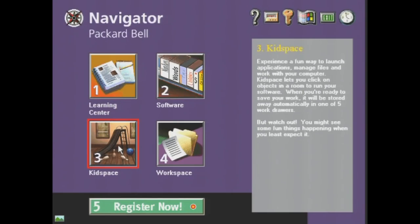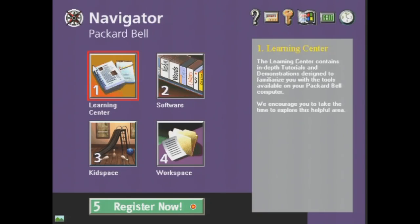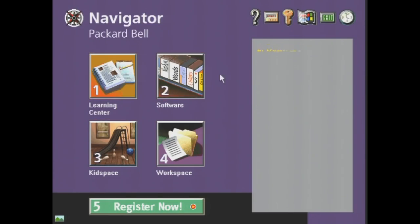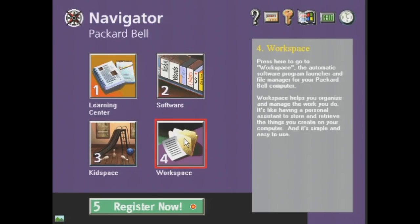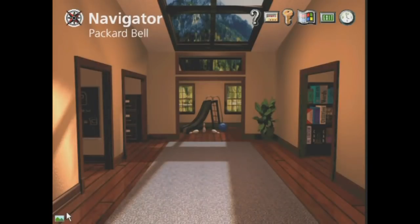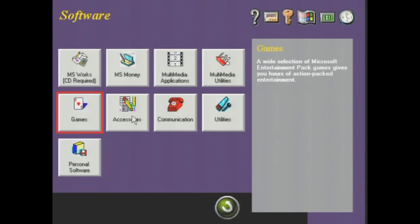Yeah, this was a lot simpler than the house environment that I grew up with Navigator on my Legend 822 CDT. You just get these four buttons here: Learning Center, Software, Kid Space, and Workspace. Or you can click down here on the bottom left, and you get this hallway interface, which is a little bit more intuitive. Like, we can go to the software room here. Again, it's just a bunch of big buttons.